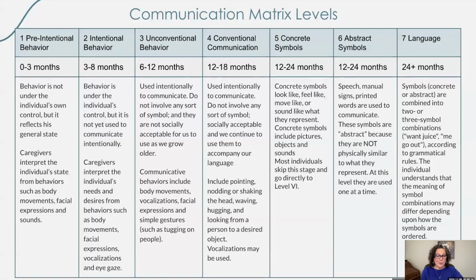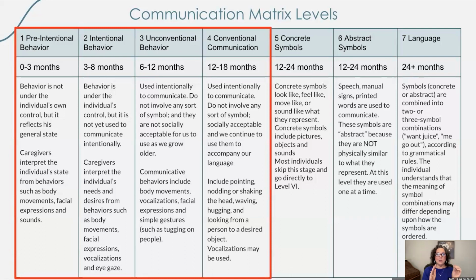So we're going to jump into looking at the communication matrix. I have that we're right about 30 minutes in. The communication matrix has 7 different levels. It was put together as research-based and evidence-based, really focusing on the first 24 months of language development, and that is neurotypical language development. But what we know is language development happens in a routine and systematic way, regardless of whether the student is neurotypical or not. So what we see happening in these first 4 areas, from 0 months to 18 months, is pre-intentional behavior going into conventional communication, okay?